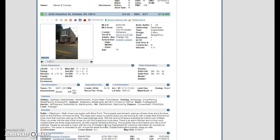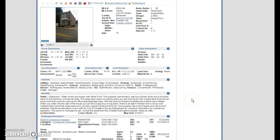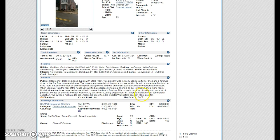There's the standard disclosure that says, hey, listen, the owner really hasn't gotten it. It's not zoned for commercial, but you should be able to get a variance, or you might be able to apply for a variance. So, that's it. The owner is motivated to sell across the street from Chester Wallingford border. Make an offer. Okay, so they're looking for, okay, let's get rid of this thing. Make an offer. Tell me what you're willing to pay for it, type of deal. So that's what they're trying to call for there, because I guess somebody's getting a little frustrated.